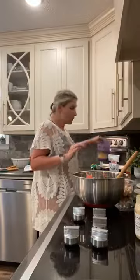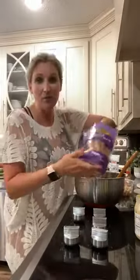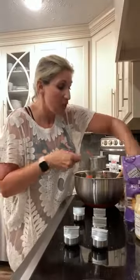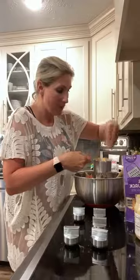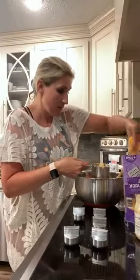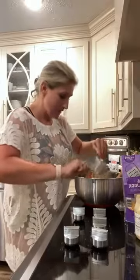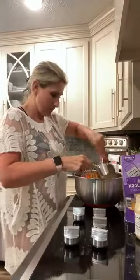All right, and then I also want to do about a whole cup of cheddar. I'm doing a Monterey Jack and Colby, or Colby Jack mixture of cheese. You can do any kind of cheese you want, but I'm going to do a whole cup inside my casserole. So we have a cup of mayonnaise, a cup of sour cream, a cup of cheese of your liking, and 2 teaspoons of curry.